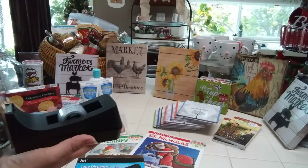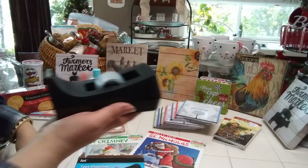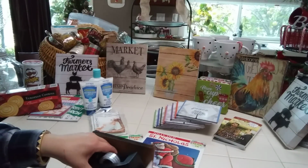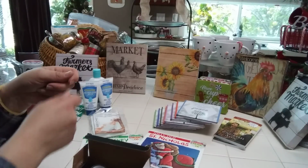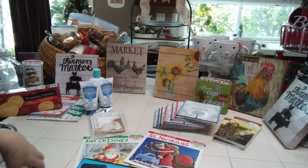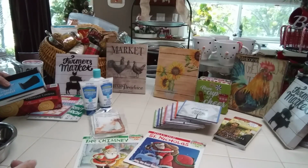The tape you can buy separately, which I did a few months ago. And I added one in here for him and then a spare one. So I wanted him to have that because it's so irritating when you're trying to wrap gifts and you're trying to use the little mini dispenser, and your hands are full, you're trying to hold the paper and so on.